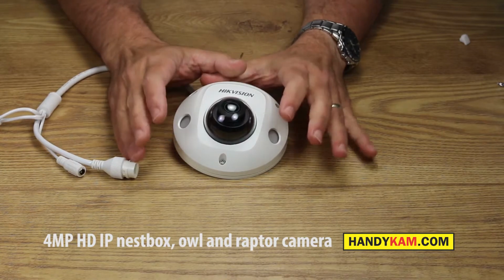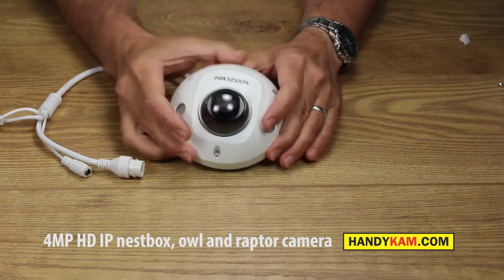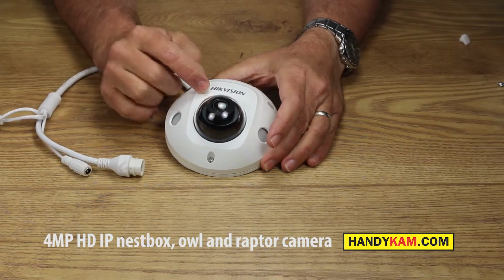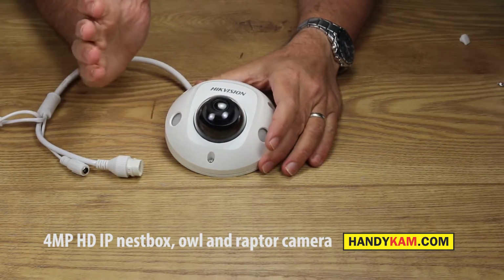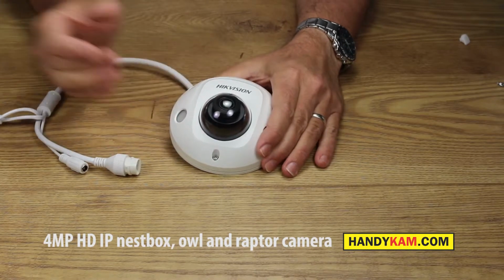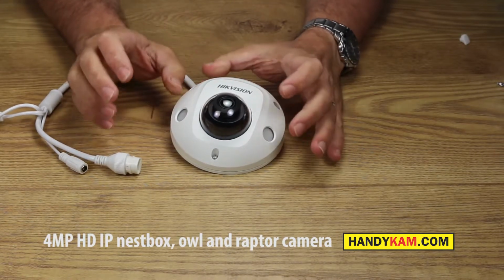But in most cases you won't need all those. However, the flexibility is there, especially at later use. The 4 megapixel HD quality settings can be changed in the software, so you can actually change all the resolutions for the different streams. The camera utilizes the latest video compression technology. Now what that does is it gives you the highest quality video, but on the low size.